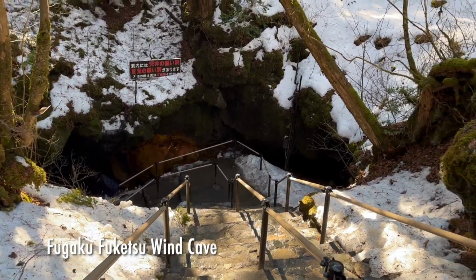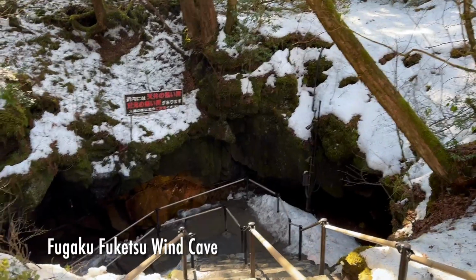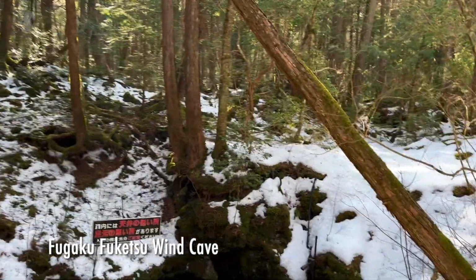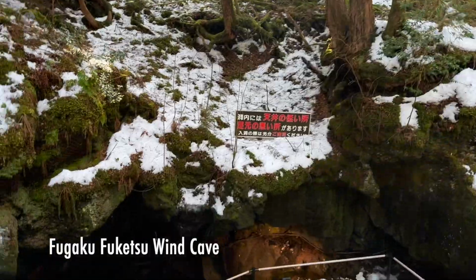As you walk deeper into the forest, a sense of calm settles in. The world becomes quieter, and the hum of city life fades away. It's here, along this serene trail, that you begin to feel nature's true presence.